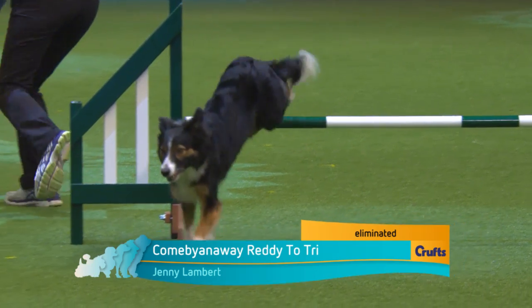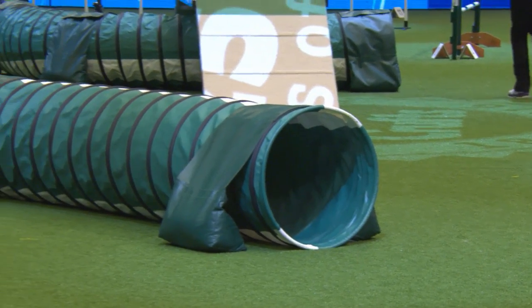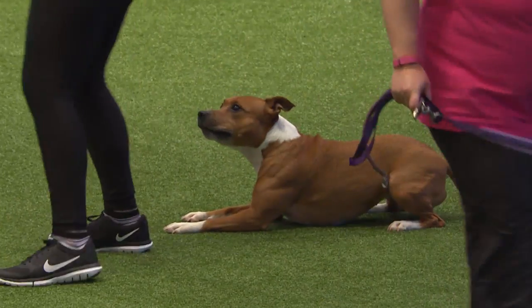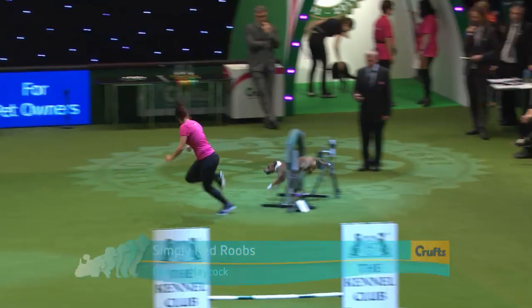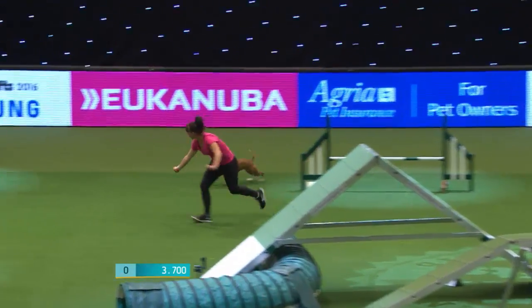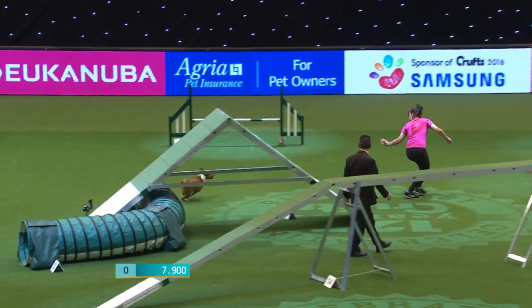Well, the elimination, sad to say, and that's where it went wrong. Yep, she turned her back on the dog, and he went one way, she went the other. Gemma Haycock with a staffy. This is Ruby, 6 years old, from Northampton. Staffy's always tremendously popular. Through the tunnel.